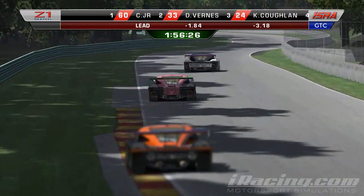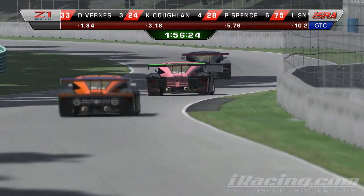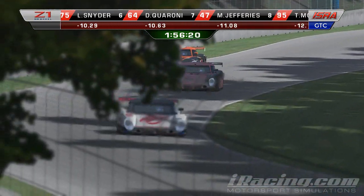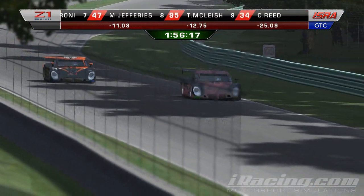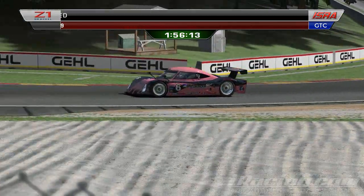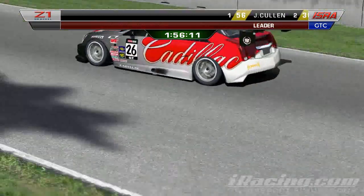Yeah, he did well not to spin, but I'll tell you, that is my worst turn on this track. It always feels like I should be taking it faster, or maybe I turn in too early, or I don't know. I find new and interesting ways to mess that turn up almost every lap.